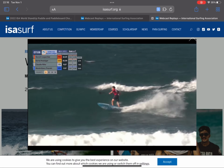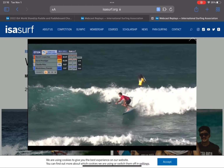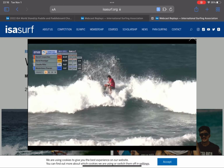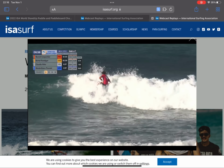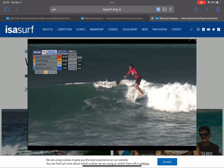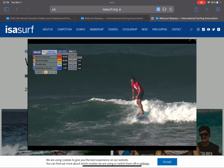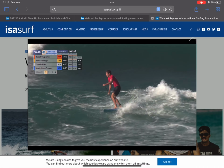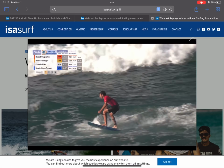Benoit now driving through that first turn. Great style. Nice line that he's drawing as well. Straight through the lip. Climbs the foam. Nice use of the paddle as well to keep his balance, to keep himself on that board. And just finding turn after turn on another impressive ride. He's sitting with a 7.33 as his high score so far.